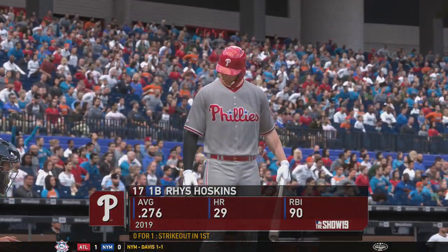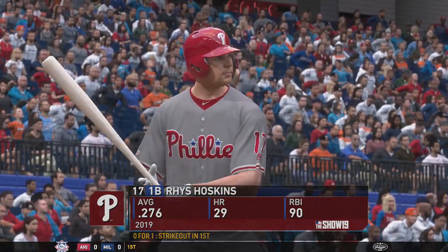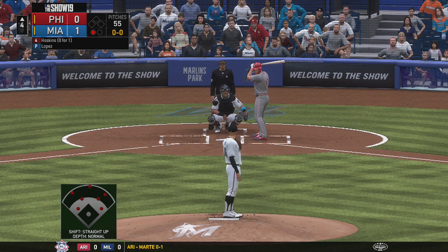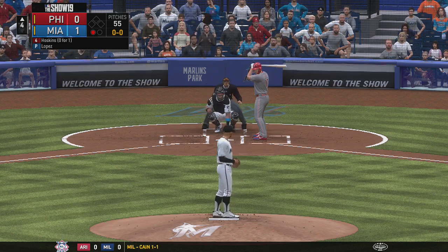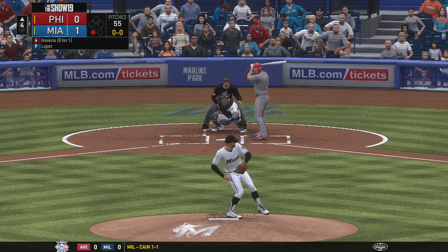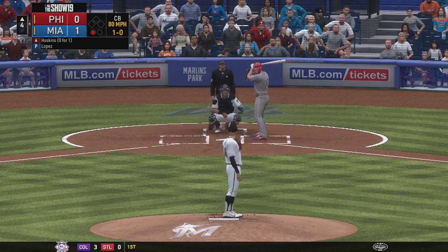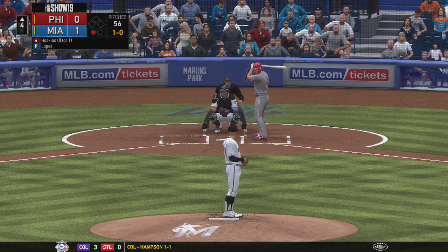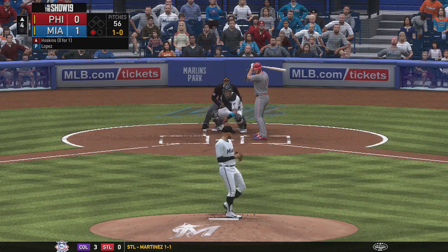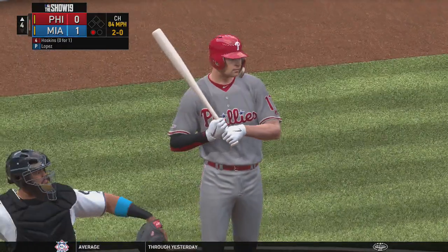Next will be the cleanup hitter, Maurice Huskins. He's 0 for 1 thus far. Here's the first pitch to him. Below the knees, 1 ball, no strikes. Change up low, 2-0. 2 balls.